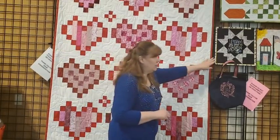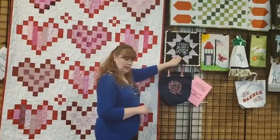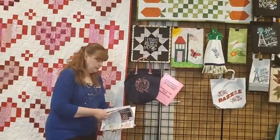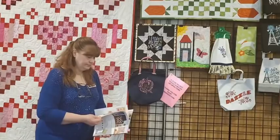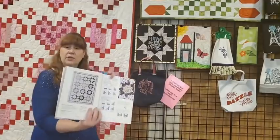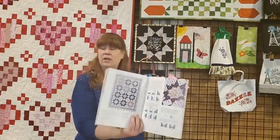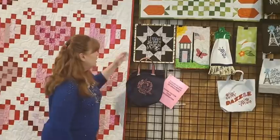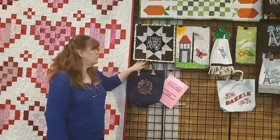I've also done a little wall hanging here. There is a quilt in the book called Liberty Hill. And it's a full-size quilt, but just because it's a quilt in the book doesn't mean you have to do a quilt as your project. So I just pulled one block out of that quilt and made it into a wall hanging.